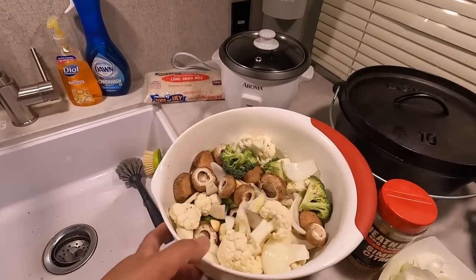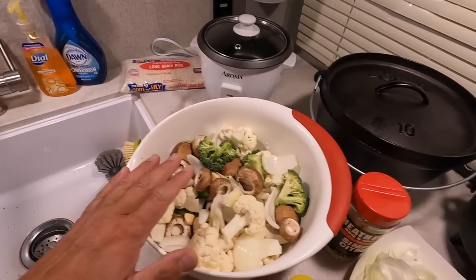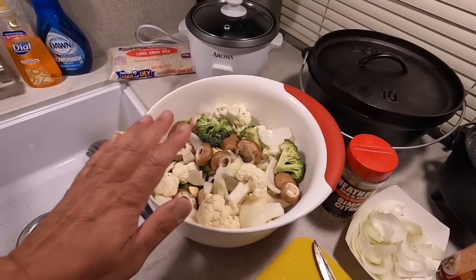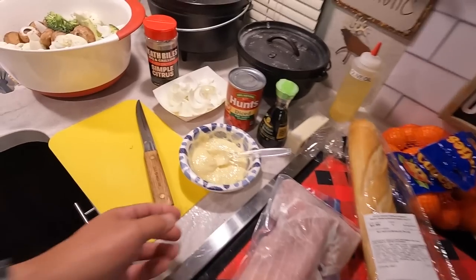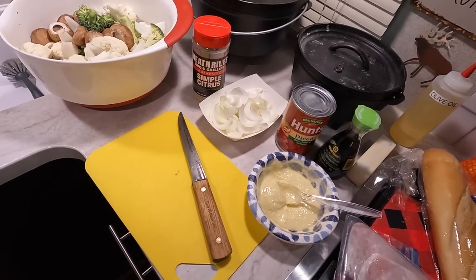But anyway, so this is our mixed veggies. Broccoli, cauliflower, onion, and mushrooms. We're going to be putting these in the 10-inch camp oven. This is the deep, and we'll do some roasted vegetables there. We're going to do our baked fish. We've also got some French bread that we're going to cut and toast. I just made up some garlic butter right here to spread on the bread.